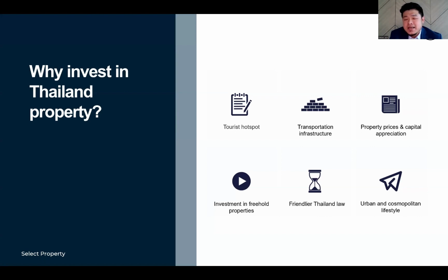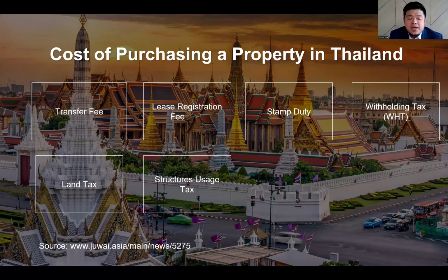So we do see many, especially urban people or nomad tech people now, who have chosen to live in Thailand for these same reasons. So that also boosts the rental demand for Thailand. And in terms of the cost of purchasing a property in Thailand, we are looking at some of the fees involved. So from transfer fee to lease registration fee to stamp duty to withholding tax, land tax as well, and structure usage tax. So these are some of the taxes that I would take note of in a Thailand purchase.